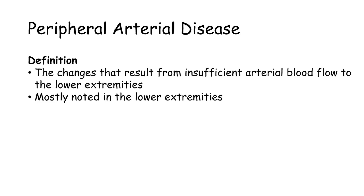Now, peripheral arterial disease is defined as the changes that result from insufficient arterial blood flow to the lower extremities. Sometimes you hear about peripheral arterial disease in the upper extremities, but because the upper extremities are closer to the heart, the upper extremities tend to have good blood flow.